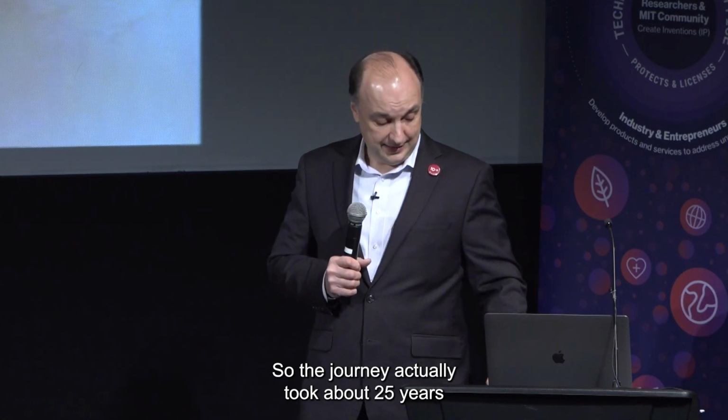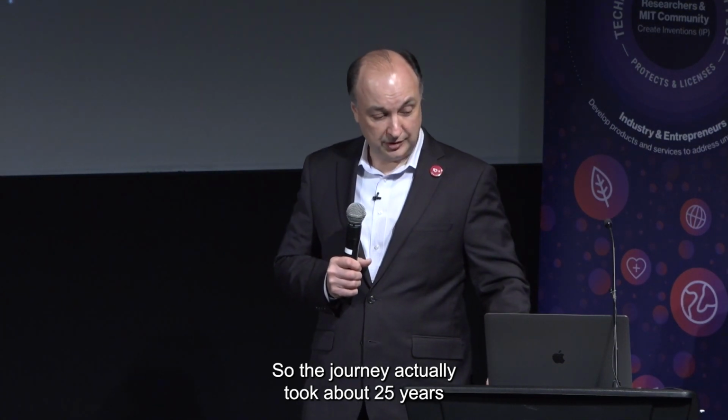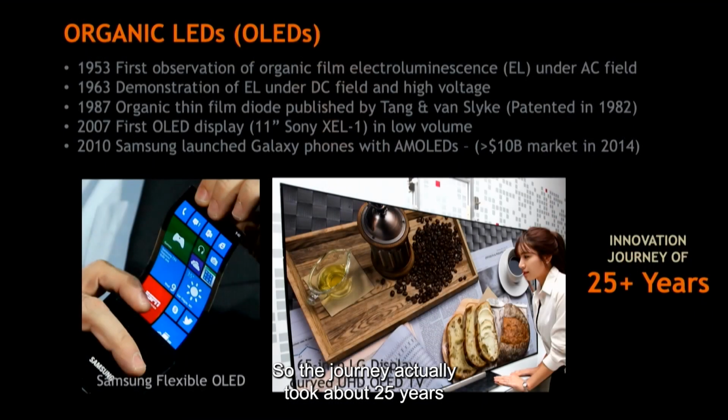So the journey actually took about 25 years, from the moment of "I can make an efficient OLED" to millions of people using Samsung Galaxy phones to demonstrate the value of this technology. The challenge of this technology, though, was that it's utilizing materials never before used. It's utilizing them in a format that has never been previously done.